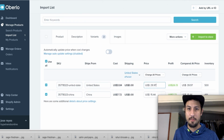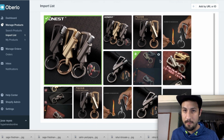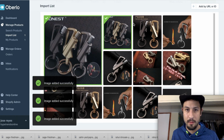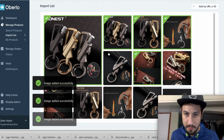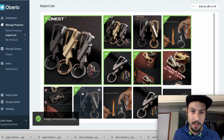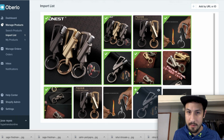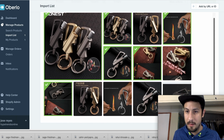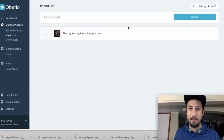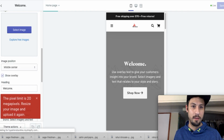Let's go up and check the images. Okay, so you get all these images with it. What we're going to do is select them, otherwise they won't transfer over to your store. Just select all of them. Maybe not all of them, but all the good ones. No Chinese writing, nothing with that. So we'll just undo that one. Some of these we can edit, but there's no point for duplicates. So we won't do that. Okay, so let's just import those. Import the whole thing we just edited, importing straight to Shopify.